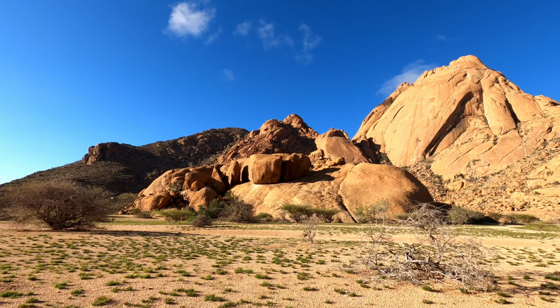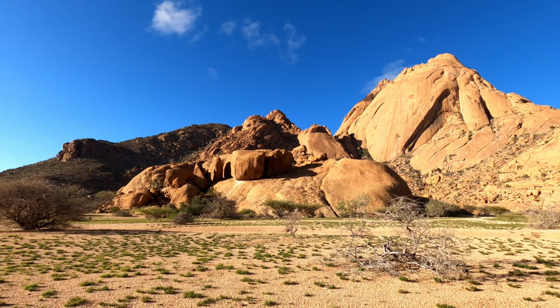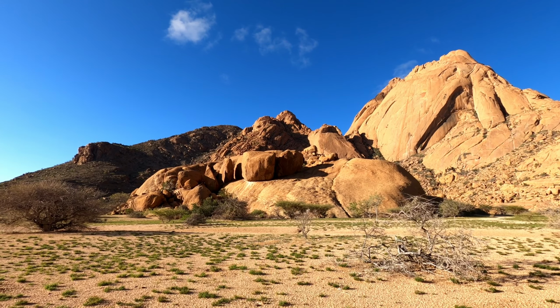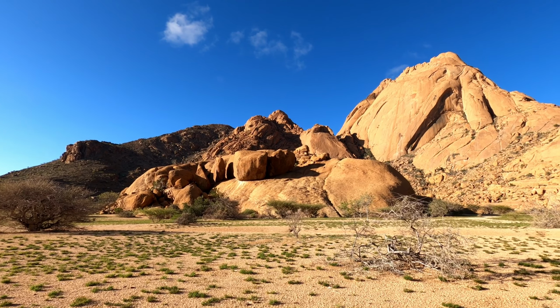Sunset Rock. I've hiked all the way around the western side. Behind me is the western entrance, which is currently closed. I'm going to hike up there now, set up a time lapse, and hopefully show you one of the reasons you should come to Spitzkoppe.